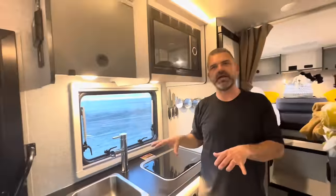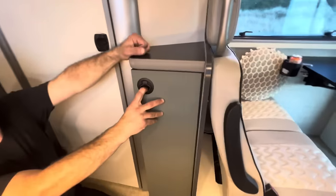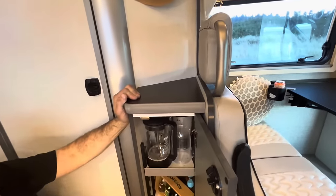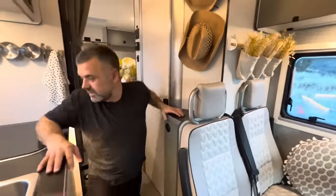Now I crashed through that. Come around here. Let's show them. You have a little pantry. Now, your pantry will house whatever you think it should. We keep a French press, a little blender in there. Some of our Jameson friends, sorry. We've got some seasoning, and you can add adult beverages in there. Or you don't have to, whatever you choose.